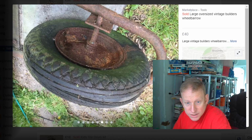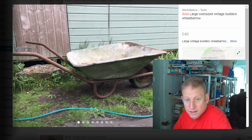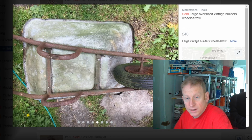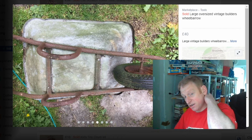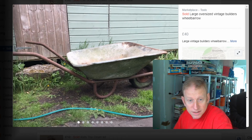But somebody wanted it for a planter. I had it on sale for probably about a week, and somebody offered me £30 for it. So I was pleased to see that go, really. I didn't want to hang on to it for any longer. It's ideal as a planter, a big oversized wheelbarrow, and then you don't have to bother replacing the wheel. So yeah, nice to see that be moved on to a new purpose.